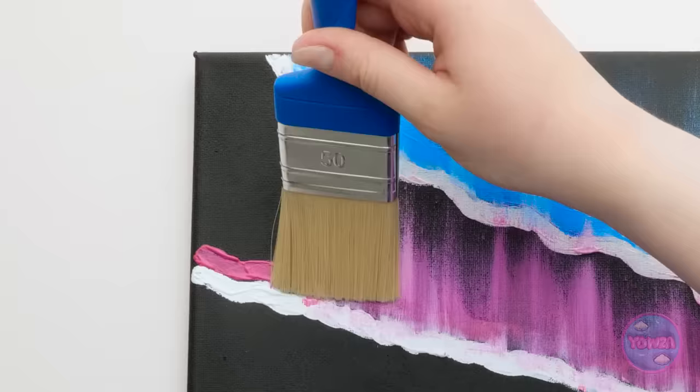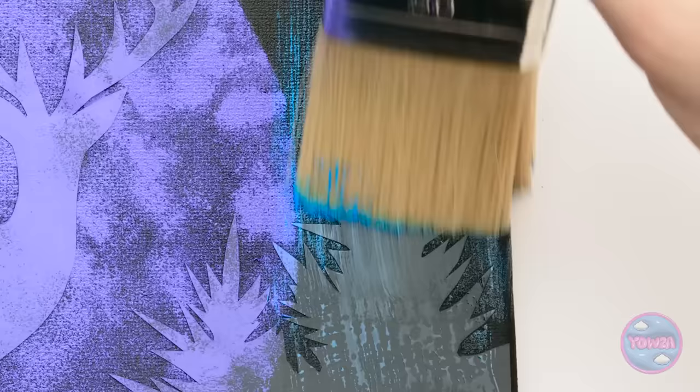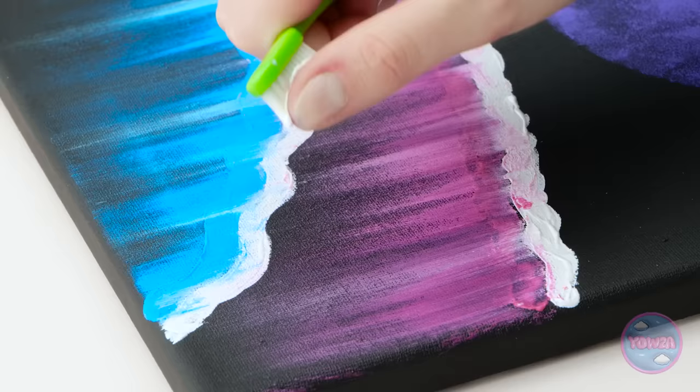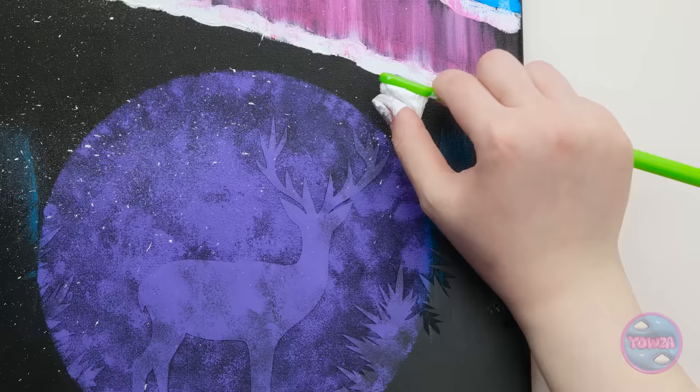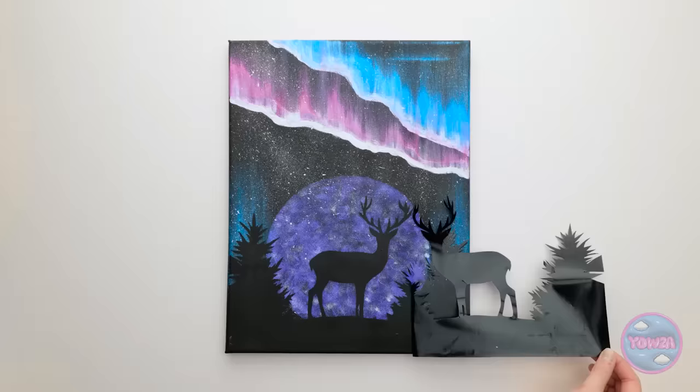Almost done. Run the brush over the trees, too. Even a toothbrush can do some magic. A few skillful flicks are all it takes. Cool! Now peel off this first layer here. And you've got yourself a nighttime forest scene. Isn't it magical?